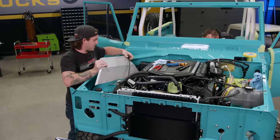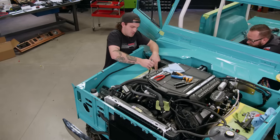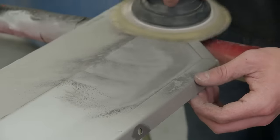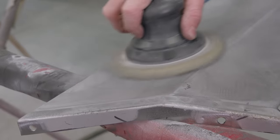Man, it's getting crowded in here. I'm just gonna mark the holes where the nutserts need to go. All right, get this thing in paint. After priming everything with finished sand, I'm just gonna throw a few coats of Basin Clear on them.